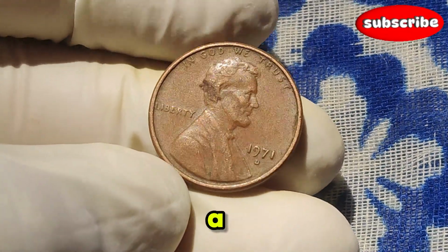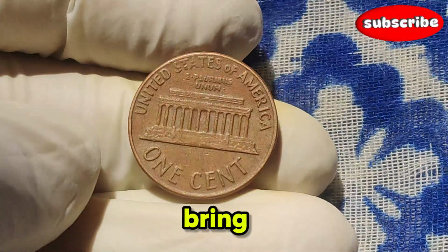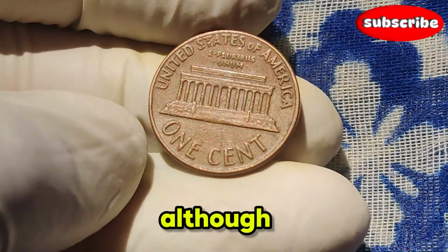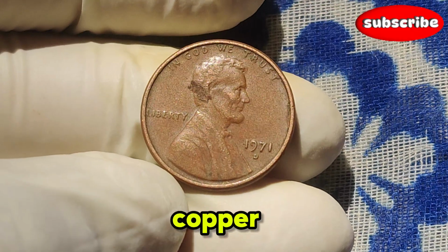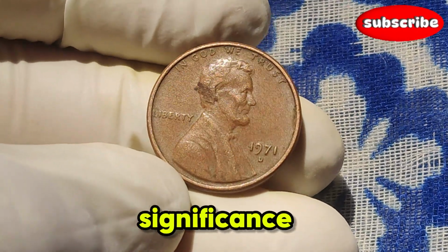For example, a 1971 penny graded MS-65 with full red color can bring significantly higher prices than the same coin in brown condition. Although many collectors focus on rare errors, high-grade color varieties also form an important part of the market. The copper composition of the 1971 penny also contributes to its historical significance.